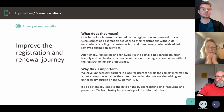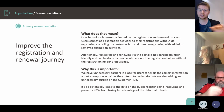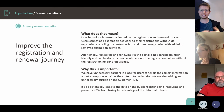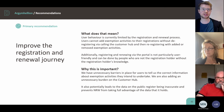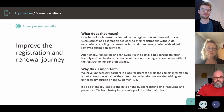And our final thing here is to improve the registration and renewal journey. Now, I know we didn't look particularly at the registration and renewal journey. We deliberately kept that quite out of scope, but obviously with the focus on registration within the content, it came up again and again in our user research interviews. We did do a brief look into it.